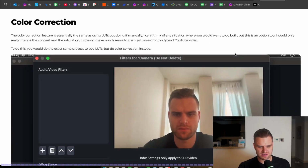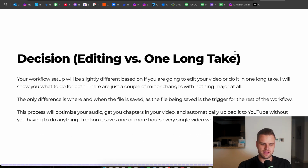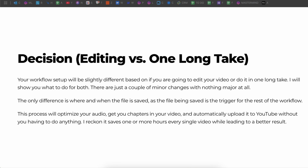Set up the LUTs, color correction. The next thing is the final thing of this video. It's going to be our workflow setup. And this is very, very important. So we have to make a decision. And maybe this is a situation where I might go screen only there because it's just cutting off some of it. You know, use cases in real time here.